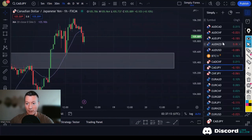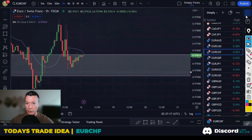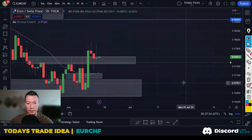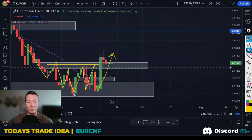A trade idea I am interested in, which is not yen or US dollar, is this, guys. I'm still interested in euro Swiss franc, because of this break of structure that we had. Price came down, found itself in a range, then bang. Technical term, bang. We broke out of this with this green candle here. We broke all of these highs. We broke out of this indecision in here.